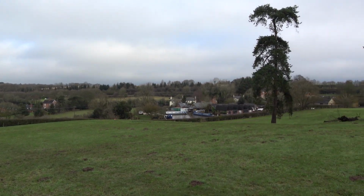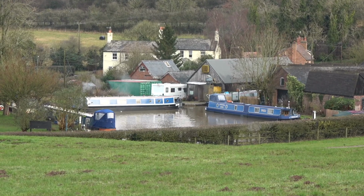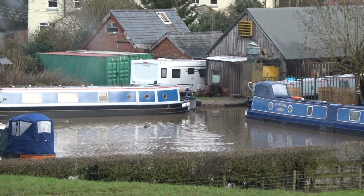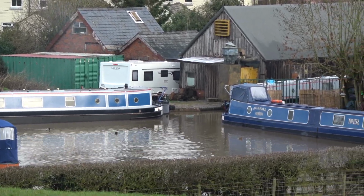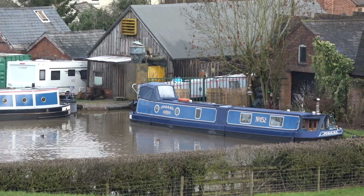You've got the wharf over there. I say, there used to be a chap, Malcolm, had his boat parked where that blue one is. Many years, he had an old traditional boat. Lovely chap, Malcolm. Malcolm Ward, his name was.